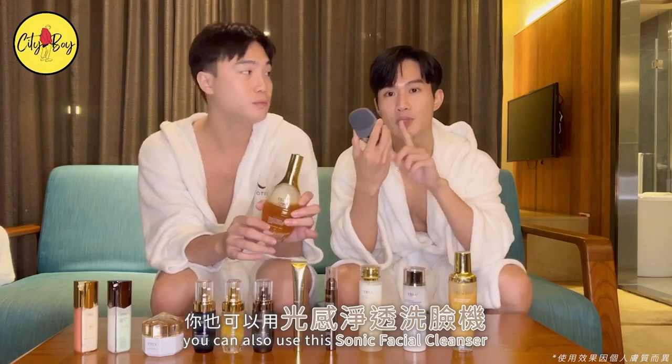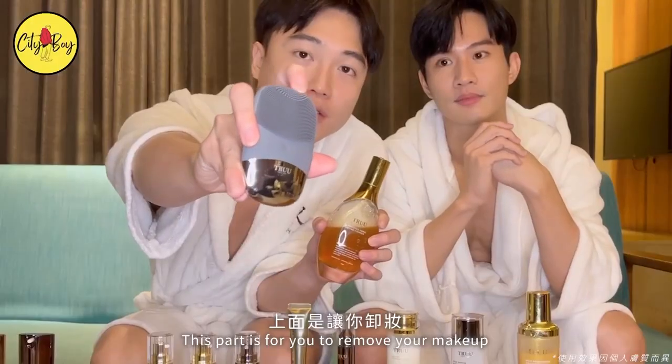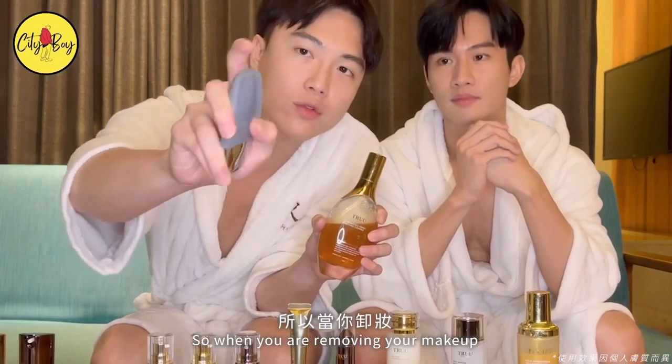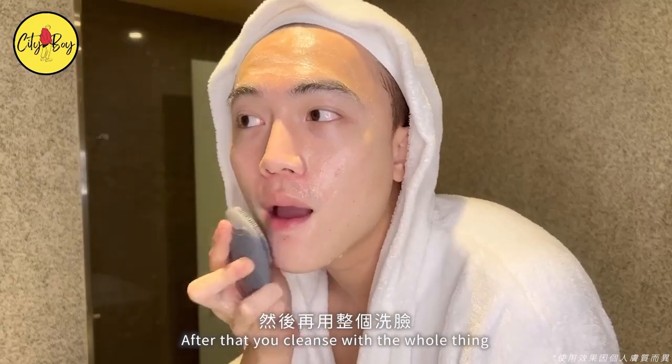Okay? You can also use this device. So you can use this. This part is for you to remove your makeup. So when you are removing your makeup, you just use this part first. Then after that, you cleanse with the whole thing.